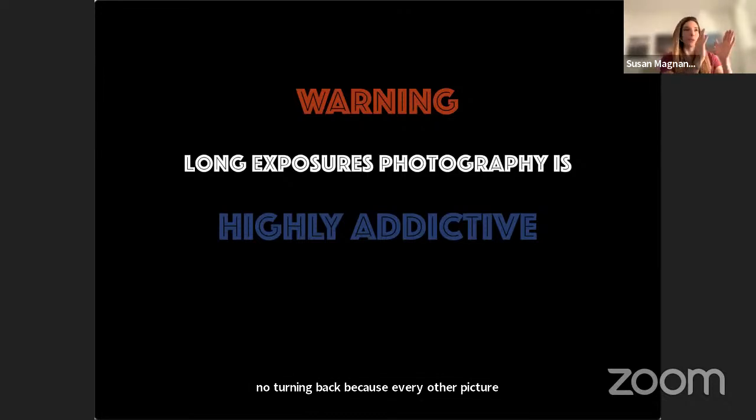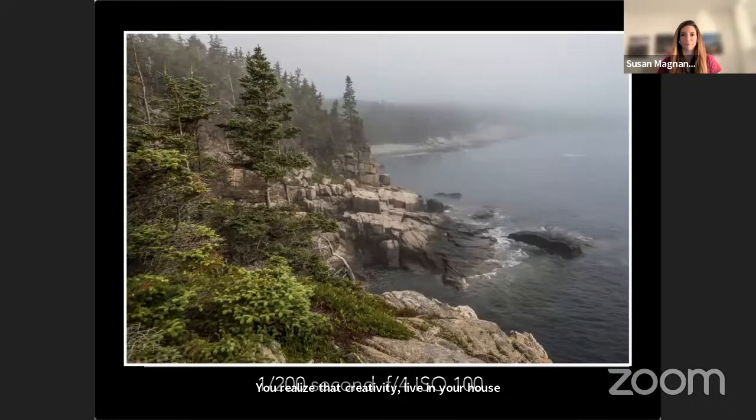You're just kind of walking up to a scene, taking a snapshot. When you're able to manipulate time with filters or by taking pictures in low light scenarios, you realize that creativity lies in your hands and in your fingertips. So we're going to start off with some photos.